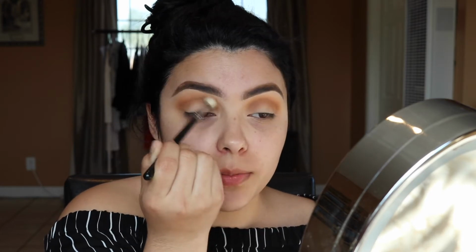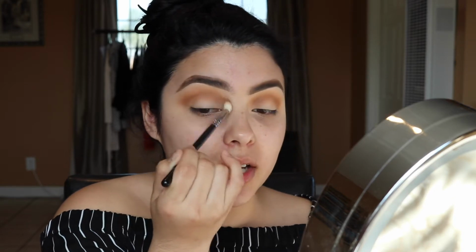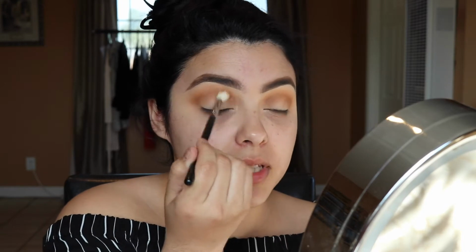You want to make sure you blend this to perfection because later on we will be going in with darker colors and you don't want it to look blotchy, you know, like how the señoras just be grabbing one color and don't care and just place it on their lid and they call it a day. You don't want to bust a señora move, okay?